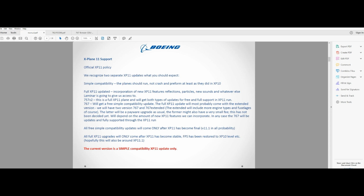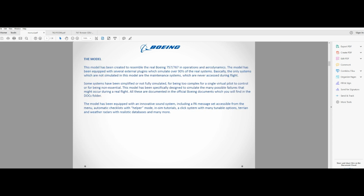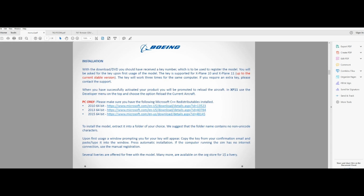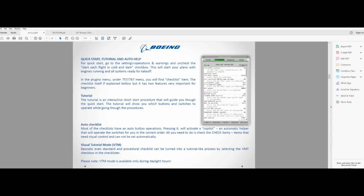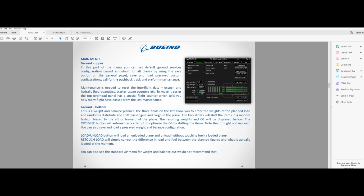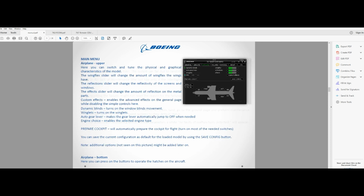What I'll do in a moment is we'll get on the ground and we'll make a quick short departure out of Cardiff, just so you can see it actually working. It's talking about the model there. It's been created to resemble the real Boeing 767, and I have to say it is a faithful replication of that. There's a quick start guide there, and it shows you how to use the iPad within the aircraft.